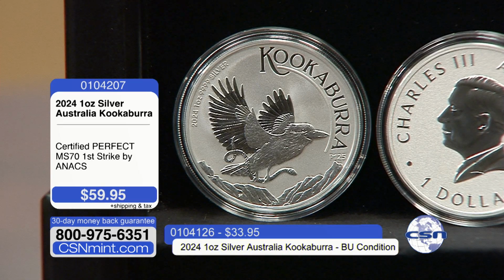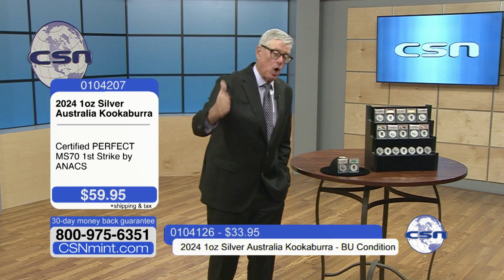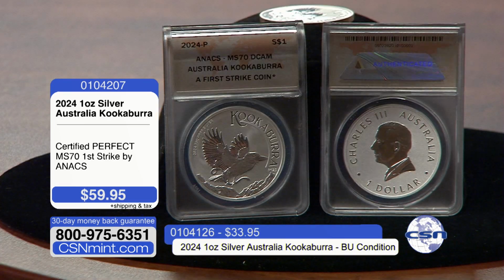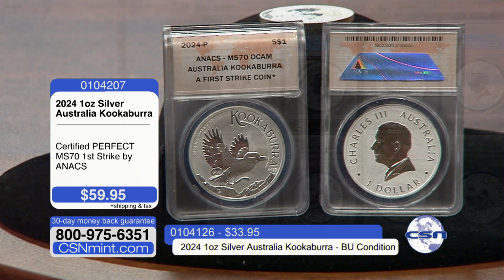I mean, gold just hit all-time highs. Literally, gold just hit all-time highs. Silver is still 60% below its all-time high. If silver just went to its all-time high from like 7 or 8 years ago, I couldn't sell the raw coins for $59.95. These would go to $89, $99, $109. Understand that's what the situation is with it.